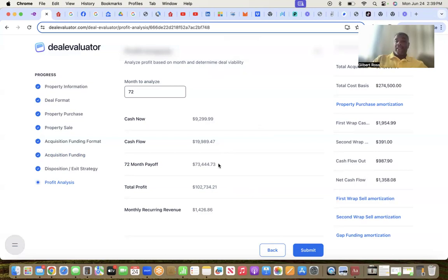And then in 72 months, there's a payoff of about $73,000 that'll be owed to us at that particular time. That's if we cash out of the deal totally. Probably won't do that. We'll have to figure out some other strategies in 6 years on what we want to do at the property. But let's just say we had to go ahead and cash out of the deal. We would still be owed just about $73,000 for a total profit in the 72 months of just over $100,000. So this is what we would take home.